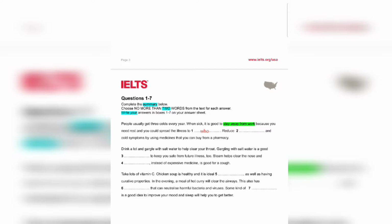Drink a lot and gargle with salt water to help clear your throat. Gargling with salt water is good, so now we are looking at gargling with salt water. Why is it good? We're going to look at that. And then steam helps clear the nose, so the next one is the benefit of steam. Take lots of vitamin C, and then chicken soup is healthy and ideal. So we're going to look at the subject of chicken soup.